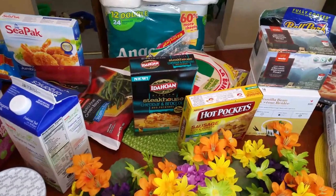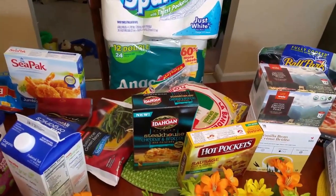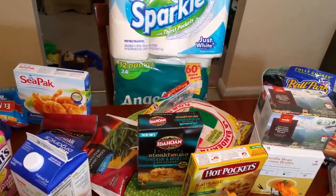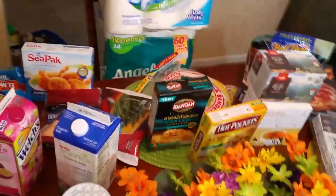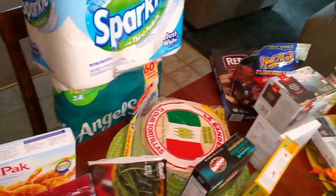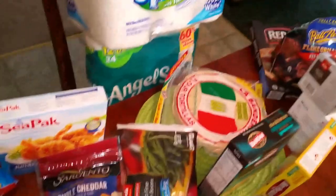Grabbed some Hot Pockets for breakfast because when people are running out the door in the morning, sometimes they want something quick. I like the steakhouse potatoes. Those are really good to have with steak. We always keep a staple item around our home, the flour tortillas. Make egg burritos or any kind of burritos that you like.